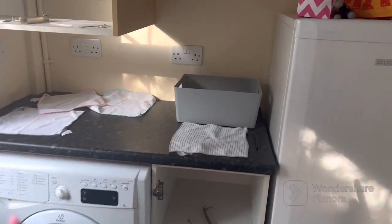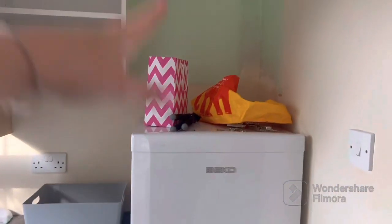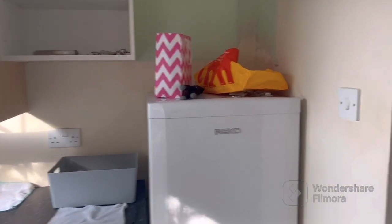Ollie took all the cabinets off earlier and took this one out because we're going to get a bigger fridge, because this is going to be too small.